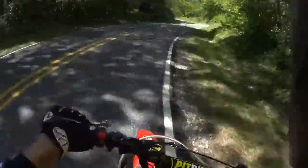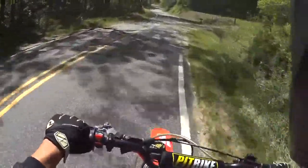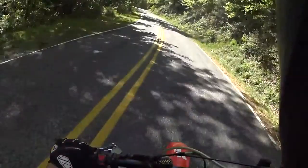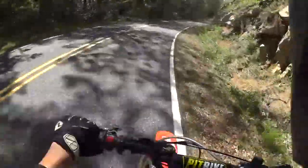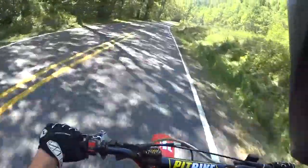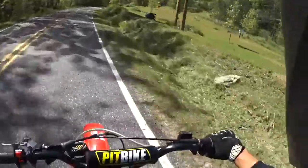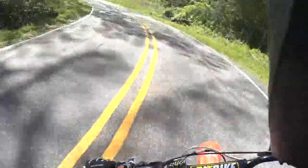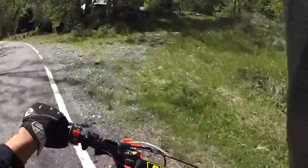I'd never owned a dirt bike before in my life, or a motorcycle, so got this pit bike. It's a mid-sized pit bike, so it's not tiny, it's not too big, it's not too intimidating, but it has enough power that I won't get bored on it. Third gear, a little climbing action.